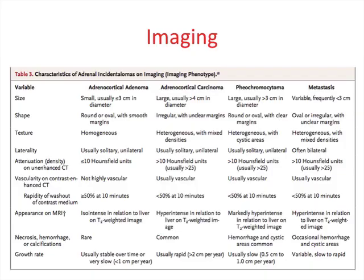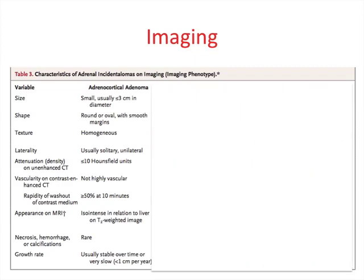So moving on to imaging, basically you're usually presented with a CT and sometimes an MRI. So I just wanted to look at the basic imaging characteristics of the main lesions. So for adenomas, they're usually small in size, less than 3 centimeters. They're round and oval with smooth, homogeneous characteristics. They're usually solitary or unilateral, less than 10 Hounsfield units on unenhanced CT. That's due to the high intracytoplasmic lipid content.